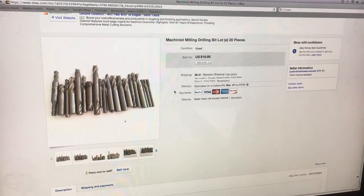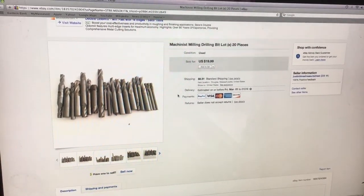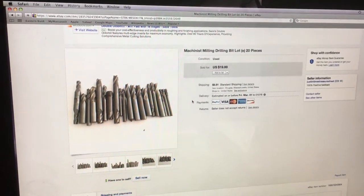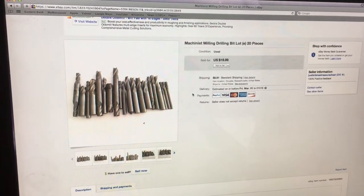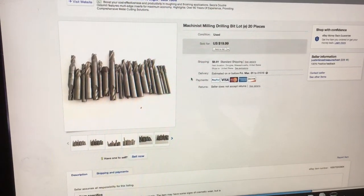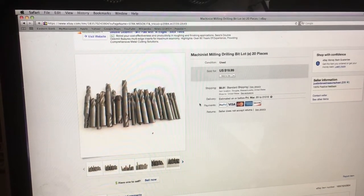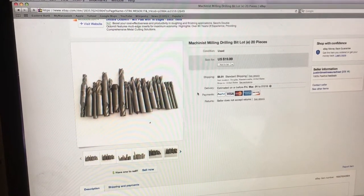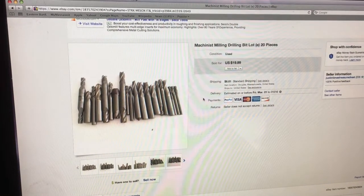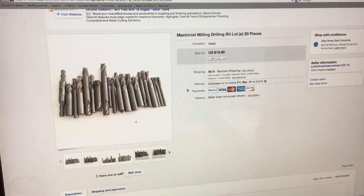Next is a basic machinist drilling bit lot, 20 pieces for 20 bucks, so a buck a bit, plus shipping, and I got neutral feedback on this guy. He said they weren't sharp, so I emailed him and said, you know, you bought 20 used bits at $20, so I wouldn't expect all of them to be sharp, right? I don't know. He said he couldn't retract his comment, but I'm sure he could have.